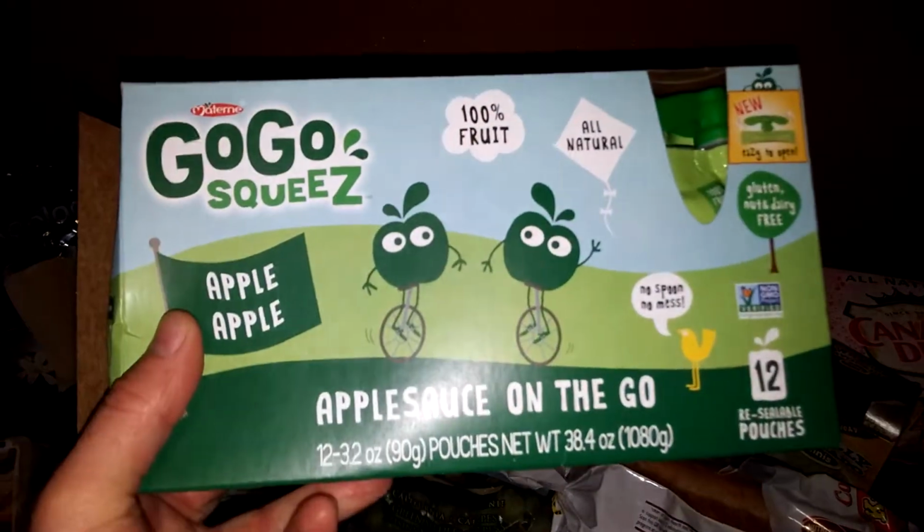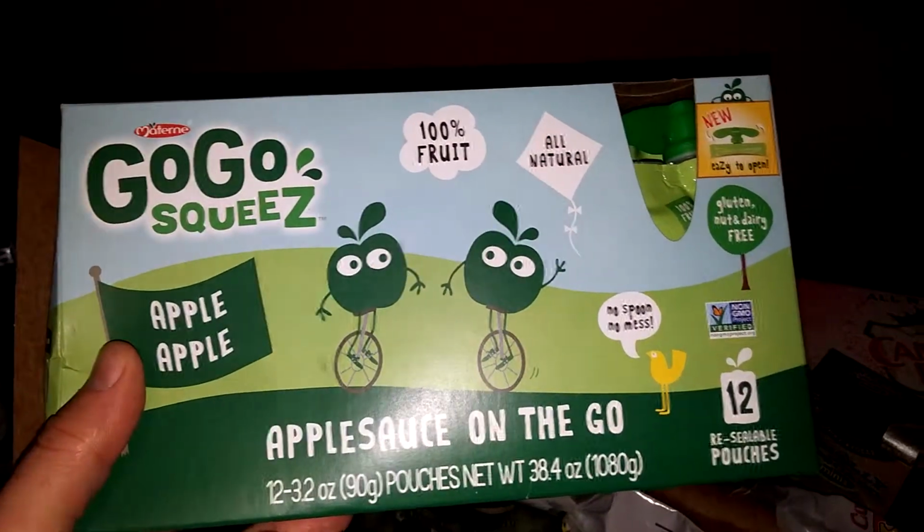Oh yeah, Hayden and Peyton both really like these applesauce pouches. They're not too messy. Pretty much all natural. Applesauce is on the go, so those are a good snack in the car as well. We'll really be using a lot of those here when I portion everything out.